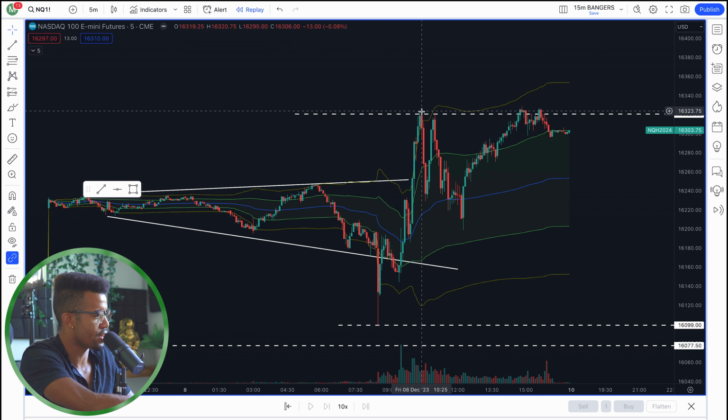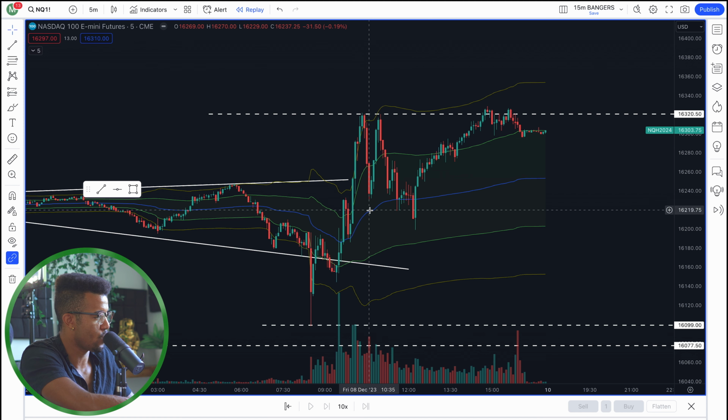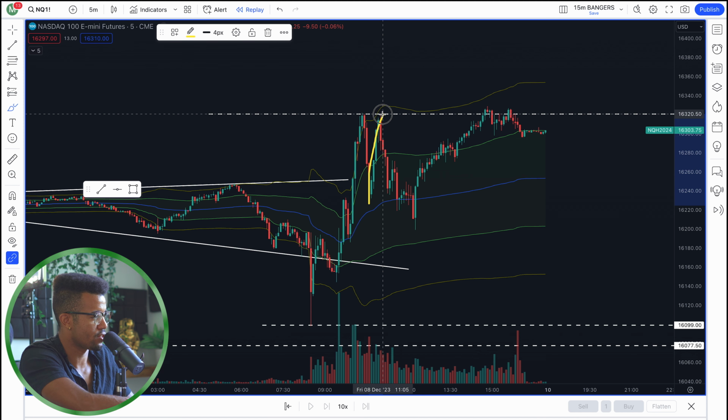So you basically would just take a long off of one cam pivot going into the other cam pivot. Those are the extremes of the range. You take a short off of that into VWAP. One line hits. You take a long off of VWAP. Back here, take another short. And it's that simple. And you're just waiting for these areas to hit.